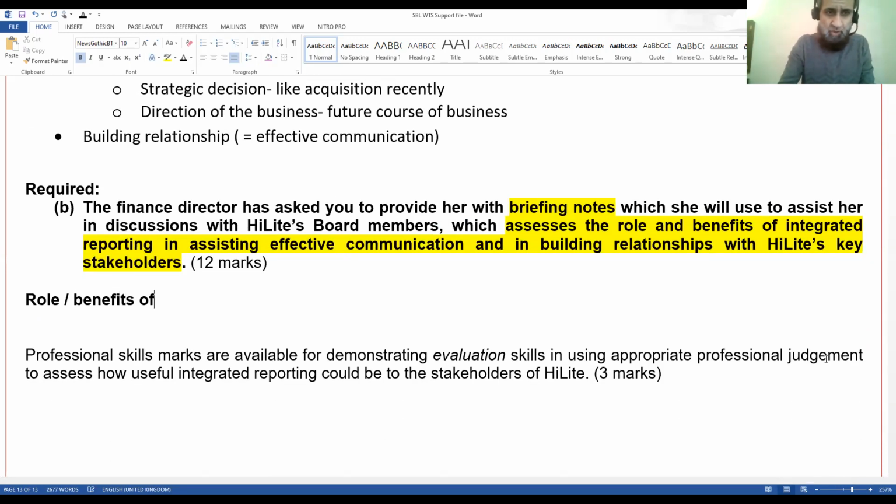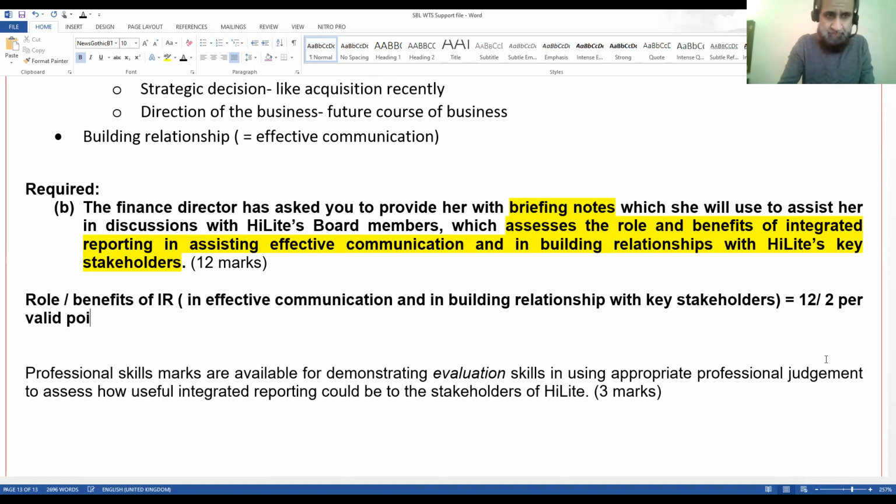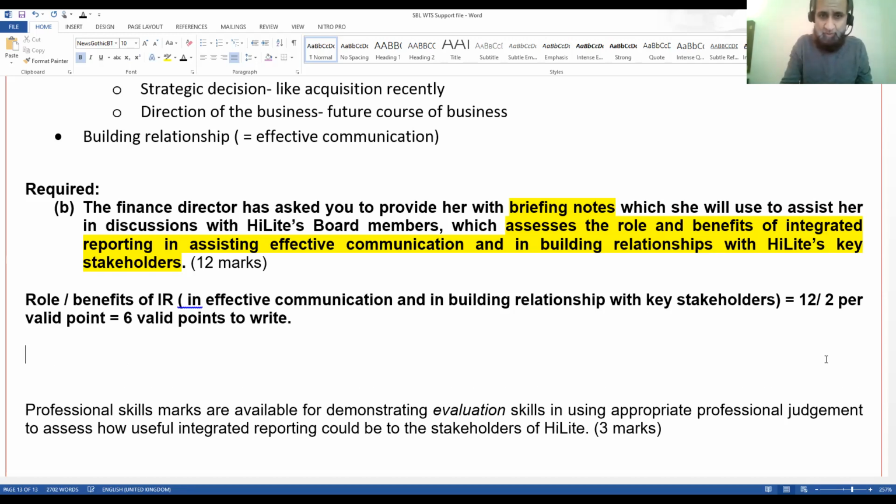Roles and benefits of integrated reporting in effective communication, and in building relationships with key stakeholders. Bracket close. We have 12 marks divided by 2 per valid point is equal to 6 valid points to write. Now, some of them can be role and some of them can be benefits, but in total, you have to write 6 to wrap up the answer for 12 marks in the format of a briefing note.